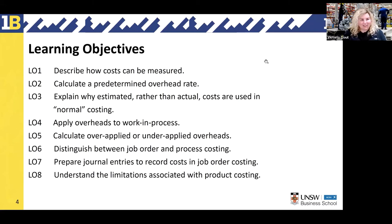Okay, so we're interested in costing, determining the cost of a product. We're going to use a predetermined overhead rate. I'm going to introduce you to this new system called normal costing, which allows us to have even more timely information and determine cost earlier than using actual costing. We're going to also apply overheads to our product and incorporate it into work in process using this normal costing system. I'm going to show you how to calculate if there is some variance of over or under applied overhead.